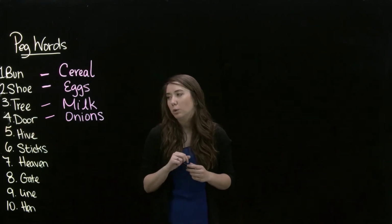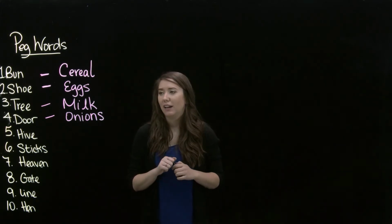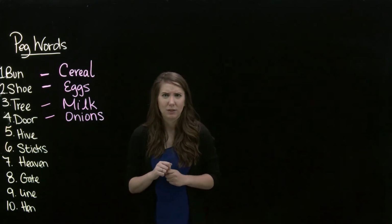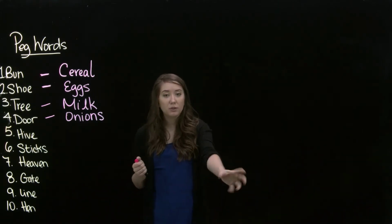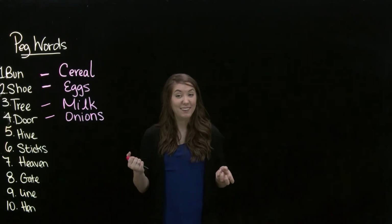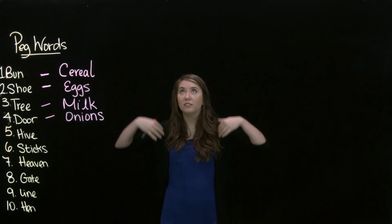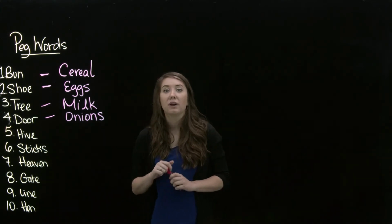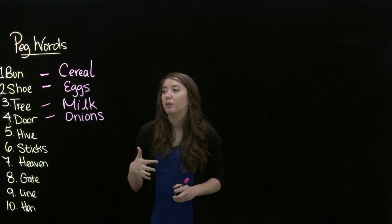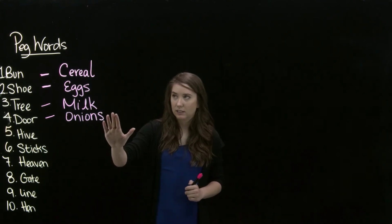4 is door. And you might think, how am I going to remember door and onions? Those don't really go together. Use what works for you. Maybe you reach for the door and on the doorknob there's an onion. Maybe when you open the door, a whole pile of onions comes down on you. That works. That's perfect. Whatever makes you remember that 4 and door equals onions.